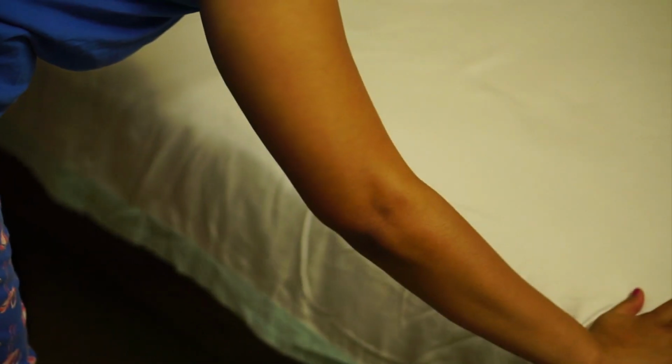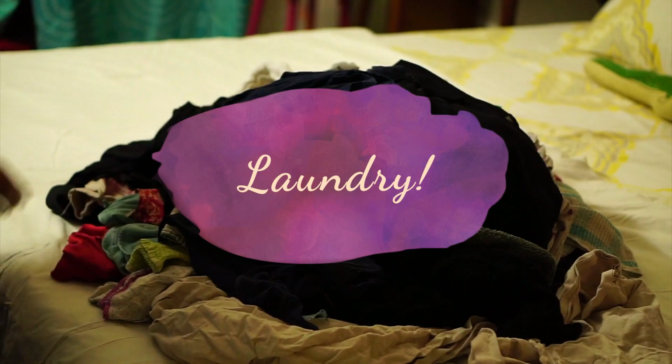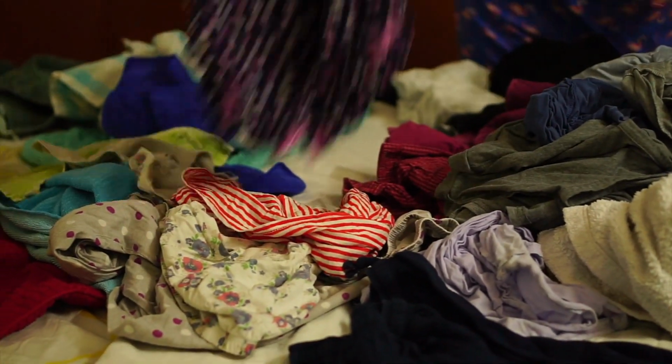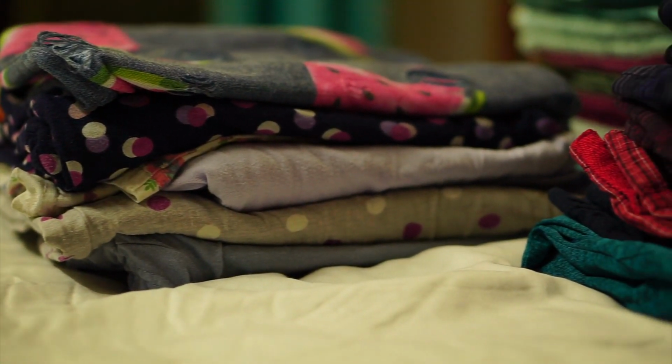Okay, now the bed is done. Okay, moving on to laundry now. The first thing I do is sort all my fresh clothes on the clean bed. I'm starting out by sorting them into different piles, and there ends my job.